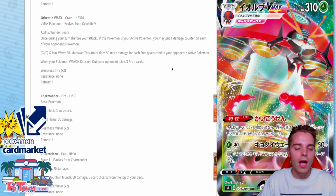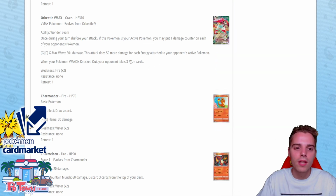Putting 1 damage counter on everything opens the door to so many tech cards. We've seen it before with the Dugong and Mad Party, being able to slap 60 damage to 2 of the opponent's targets. And this could also be a great way you can go about this. It is a VMAX though, but very easy to get out.